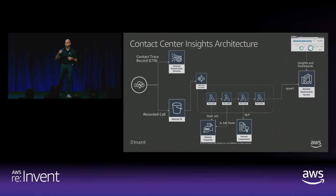I can further take that transcription and send it to Comprehend, for example, and then get things like, what's the sentiment of what the customer said? Was it positive? Was it mixed? Was it negative? Was it neutral? I can also get the sentiment from an agent perspective. I can get things like key phrases. So what are the key phrases that customers mentioned? What are the key phrases that agents mentioned? I can get things like entities, locations, dates, times, and again, I can split that by customer and agent.